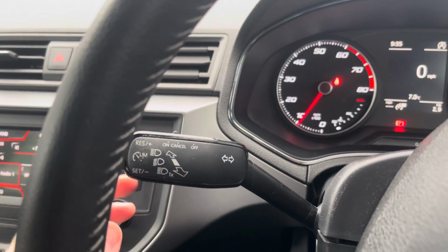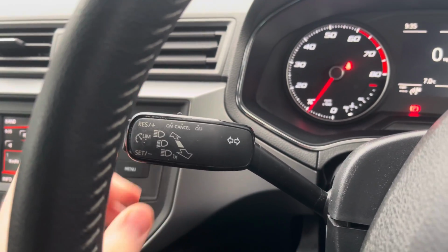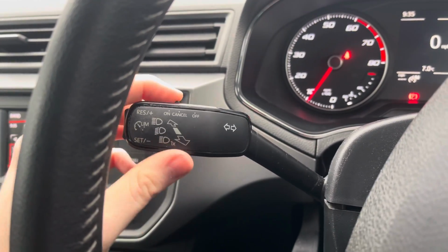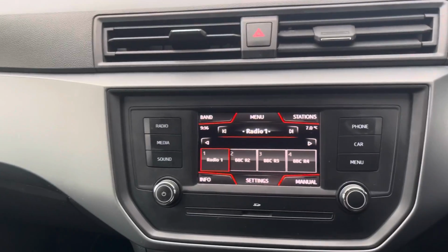You do have a speed limiter, which is great if you don't want to be going over speed limits. You can set up a speed and this will prevent you from going over the limit. You can't put your foot fully to the floor with the accelerator to override it if in an emergency.